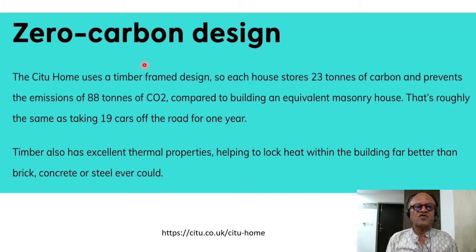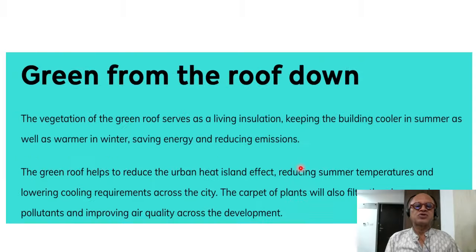How do they do it? So they focus on zero carbon design. The C2 homes use timber framed design, so each house stores 23 tons of carbon and prevents the emissions of 88 tons of CO2 compared to building an equivalent masonry house. So there is an offset. That's roughly the same as taking 19 cars off the road for 1 year. Timber also has excellent thermal properties, helping to lock heat within the building far better than brick, concrete or steel ever could. Did you know that? That's good to know, right? They also are green from the roof down. This is from their own website.